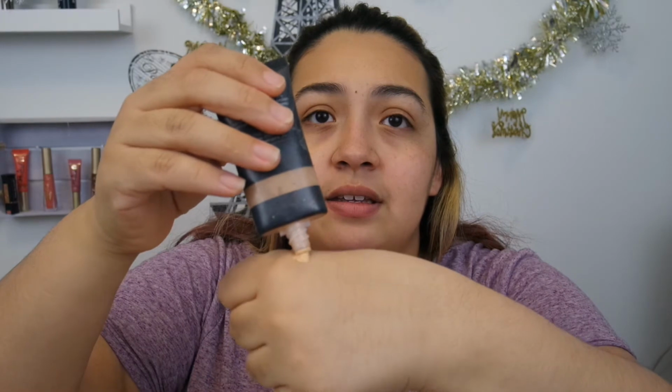So with a tinted moisturizer, what you're going to get is something very lightweight. Obviously all of these are light in coverage, but when I say lightweight, it's going to be very liquidy, but kind of creamy, like the cream that you put on your face, like your moisturizer. When you rub it in, some of it's just going to soak right into your skin and hydrate your skin, and then some of it's just going to stay on top and give you that coverage that you want.